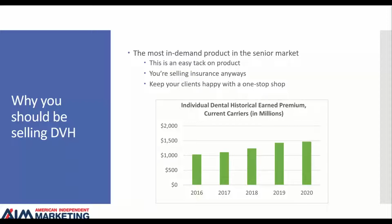All of that does a nice job of making a case of why your clients should buy dental insurance. Now let's talk about why you should sell dental and vision products. There are a great many reasons why you should add DV to your lineup. First of all, as you can see here, it is growing in popularity in recent years, and the trend suggests that this will continue going forward. People are buying, so you should be selling.